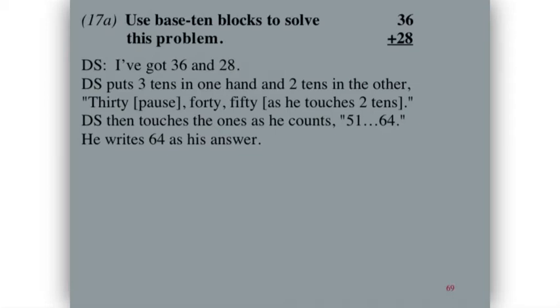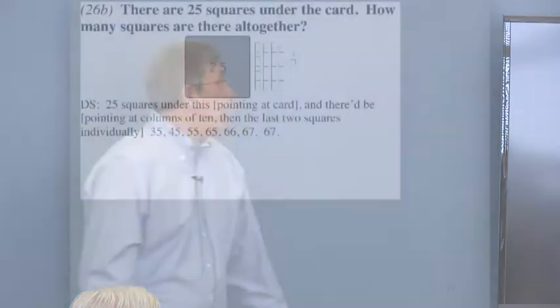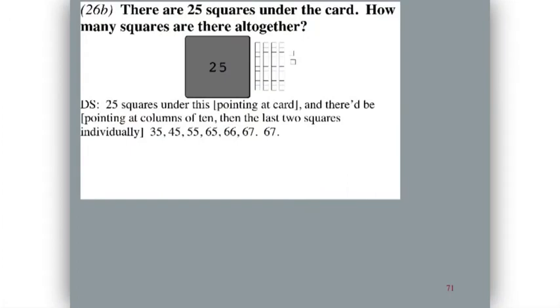And he puts 3 10s in one hand and 2 10s in the other. 30, 40, 50, and then he touches ones, 51, and he counts on, okay? So he's actually jumped up to level 2, all right, with the base 10 blocks. On this problem, where he has pictorial kind of material to operate on, he's still at level 2.